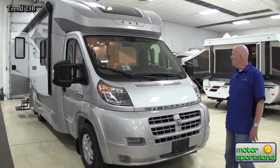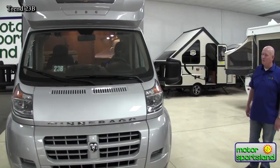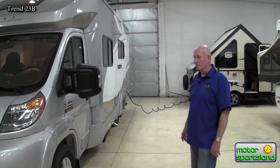So the 23B is the floor plan. There's two floor plans in the Trend, and this has just 2 beds. It sleeps 4, and the other one sleeps 6, in a little tighter circumstance.